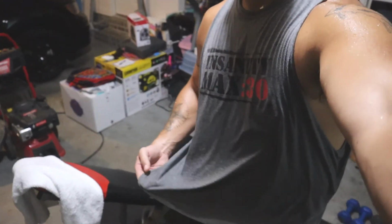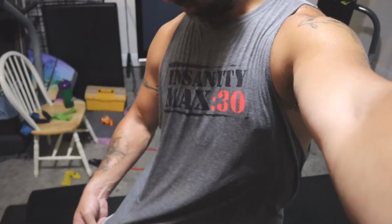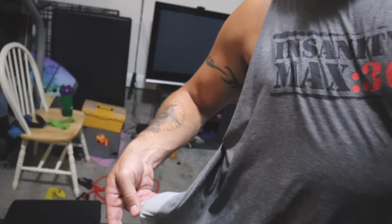So I'm gonna go ahead and finish up, shower, because clearly I am just disgusting. I mean, look at this. There's a dry spot there, which somehow, but yeah, so I'm gonna go finish this workout and then shower, then we're gonna get back to watching movies and probably have a little bit of a dinner break.